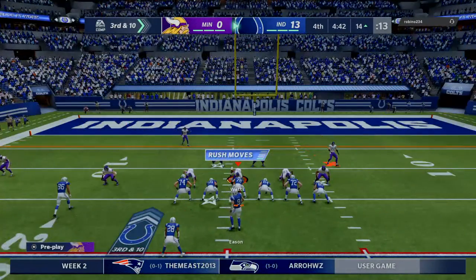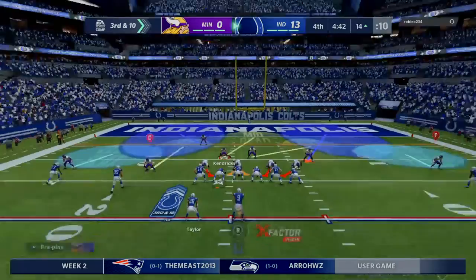The Colts on 3rd down. They've had their troubles, just 1 for 6. This is 3rd and 10.